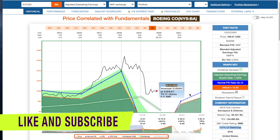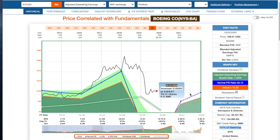You have to do more research on that. But overall, it was a solid company. Right now, they're not paying a dividend. They had to freeze it and cut it. And you can see here the earnings are not able to support that dividend. That's why they had to cut it. But the positive, they are expected to be making a profit next year. So that's good news. But right now, it's very speculative for investing in Boeing.